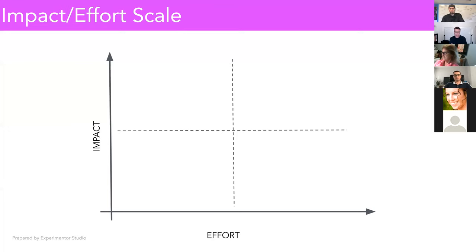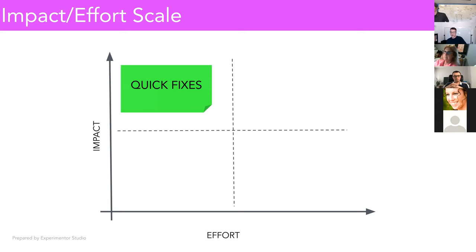The impact effort scale is something very simple. On the horizontal axis, you have the effort required to implement some of the suggestions or to fix some of the errors, if you want, or flaws in the prototype. And the vertical axis is the impact on the learner. Obviously, we want to be able to do very quickly all the small fixes which require just little effort, but have a high impact on the learner. These are called quick fixes, and we should be able to fix them very quickly.